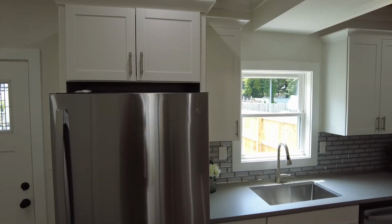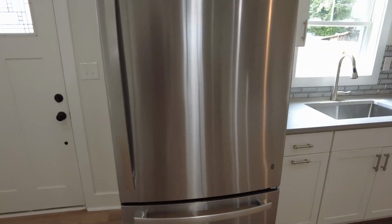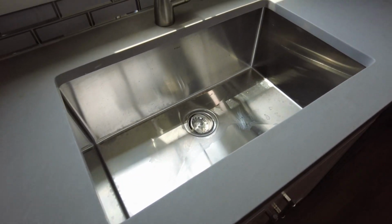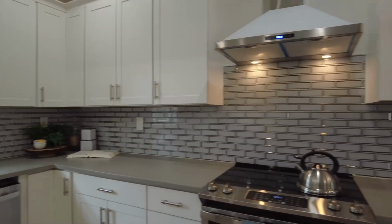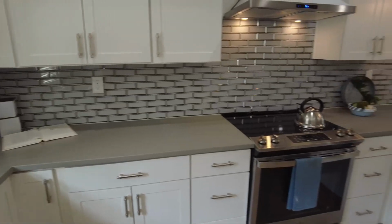Okay, here in the kitchen. All of our appliances do convey. We've got a nice GE stainless fridge here, an extra deep stainless sink. We've got a window looking out over the backyard. I love what they did here with this glass backsplash. This really has a nice, clean, modern look to it.